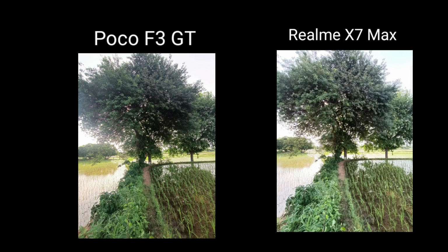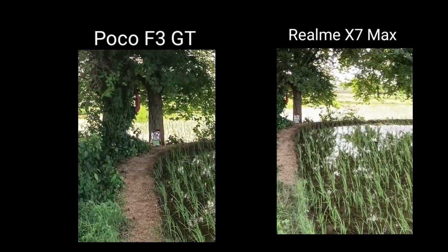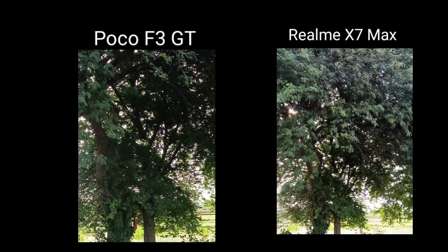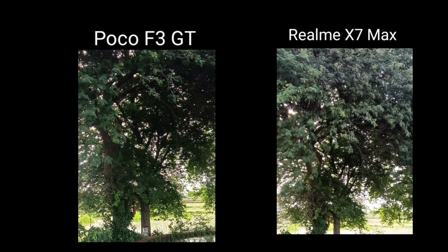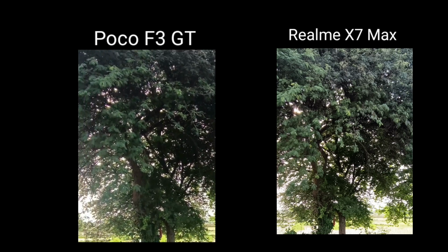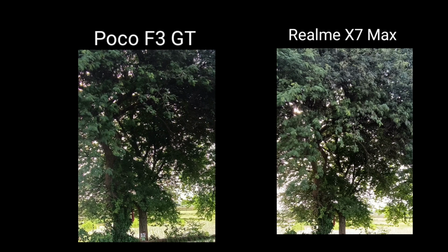Let's move to the next shot. This is another shot which I took using both phones at the same location. You can see the difference in terms of the shadows and everything, the colors of the tree. As you can see, the Realme X7 Max looks really white and brighter in this area, whereas the Poco F3 GT looks darker, not so white and not so bright. That's the one thing which I was mentioning here, as you can see clearly.